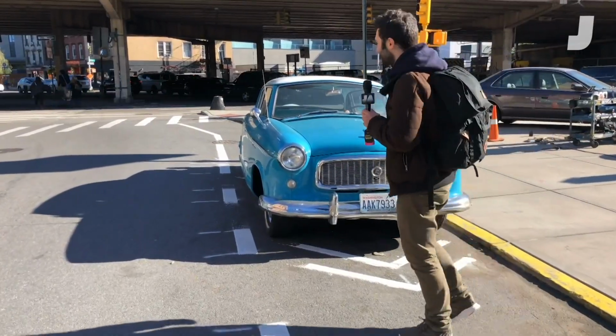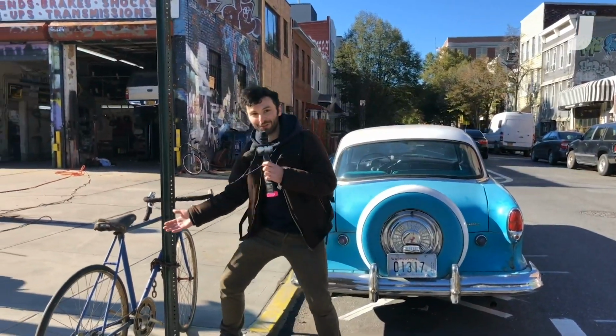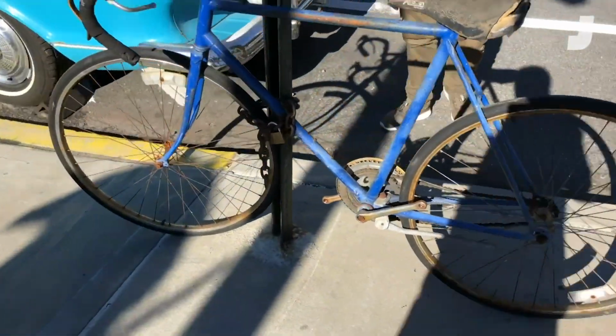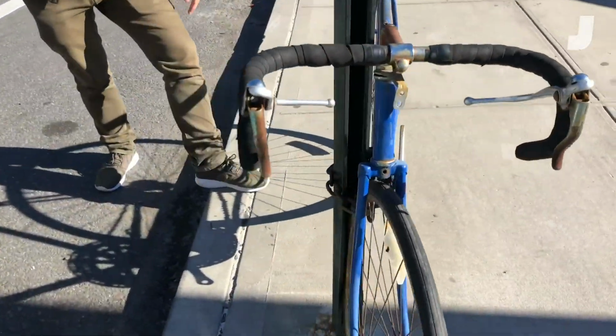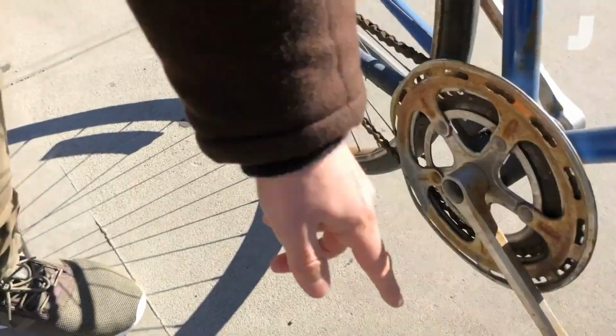Classic city car. I will also point out that we are in Williamsburg, and we have the classic Williamsburg icon, the fixed gear bicycle. But as a sign of the times, the fixie days of Williamsburg are over. Nobody's riding fixies anymore, and you can tell this one's been hanging out for really quite some time. Even the pedals have been stolen.